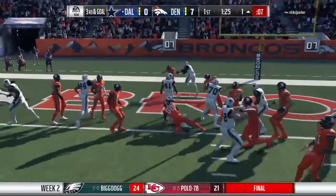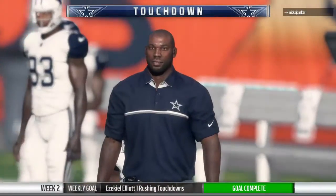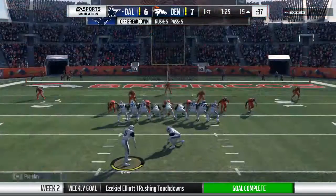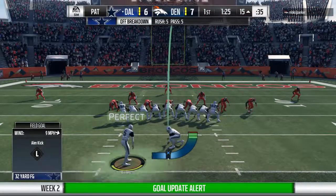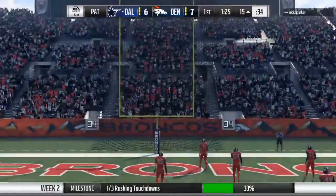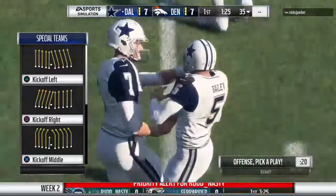They'll try to run it in with Elliott. And he'll get in. Touchdown, Cowboys. Ezekiel Elliott, his first touchdown here of the new campaign. And the Cowboys are an extra point away from tying the football game. And this one through the uprights and good.